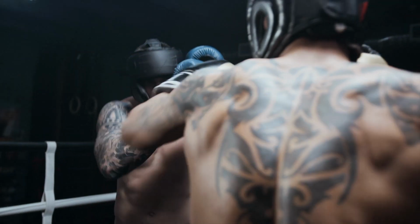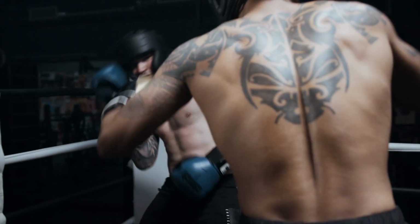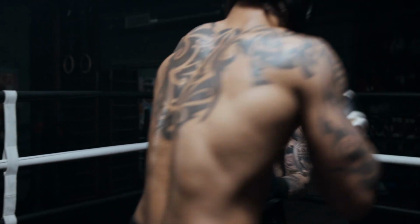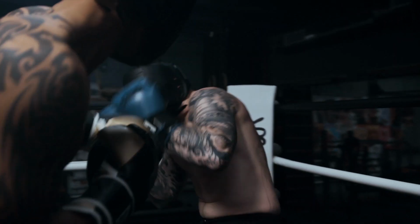Why is the jab important? The jab is used to find your range, set up punch combinations, stun opponents, defend against an aggressive fighter, and close the distance. A jab for a boxer is like a hammer for a builder. Without it, the job would be much harder.